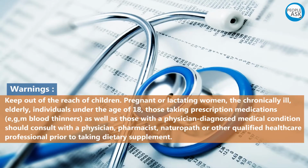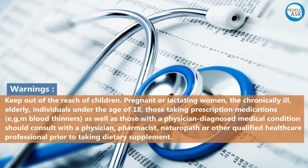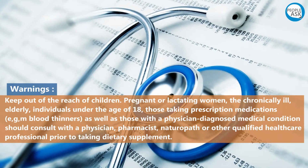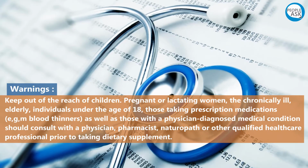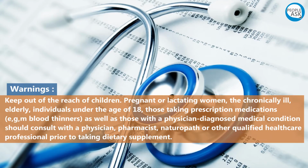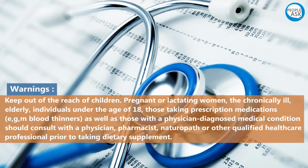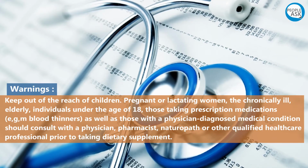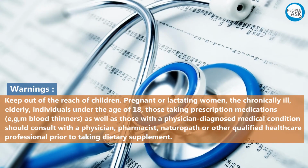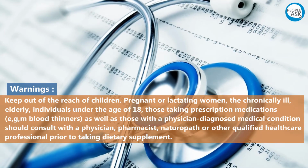Warnings: keep out of the reach of children. Pregnant or lactating women, the chronically ill, elderly, individuals under the age of 18, those taking prescription medications, e.g., blood thinners, as well as those with a physician-diagnosed medical condition should consult with a physician, pharmacist, naturopath or other qualified healthcare professional prior to taking dietary supplement.